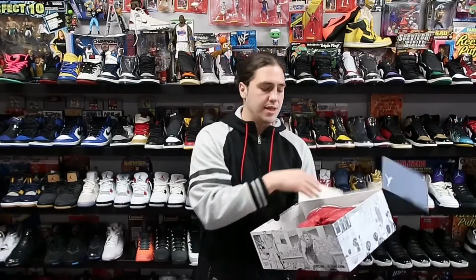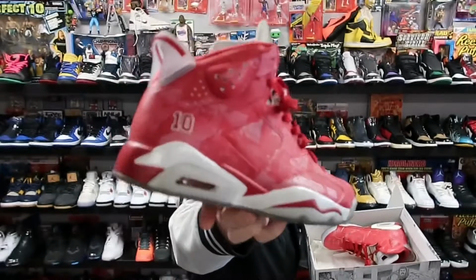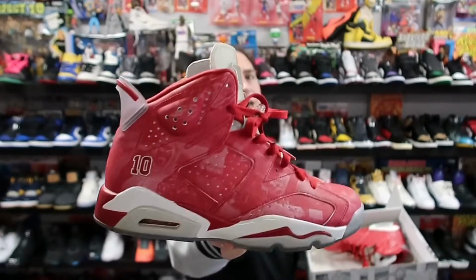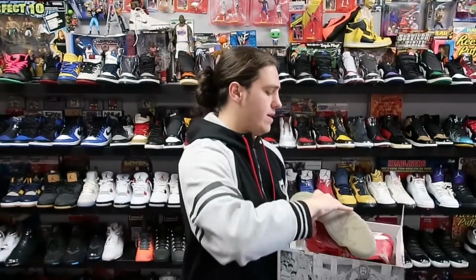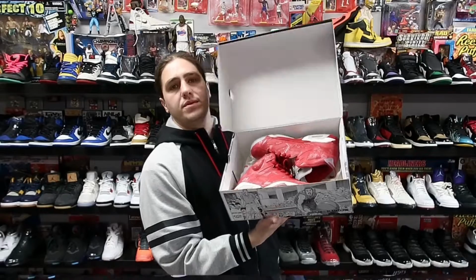Last but not least, on today's episode of What's Shipping, we have the Air Jordan 6 Slam Dunk Edition. Really cool sneaker. Really hard to come across. Very rare in small sizes. This is a 9.5, pre-owned. These sold for about $350 plus shipping. They're heading to New York. And that's what's last on the day for What's Shipping.